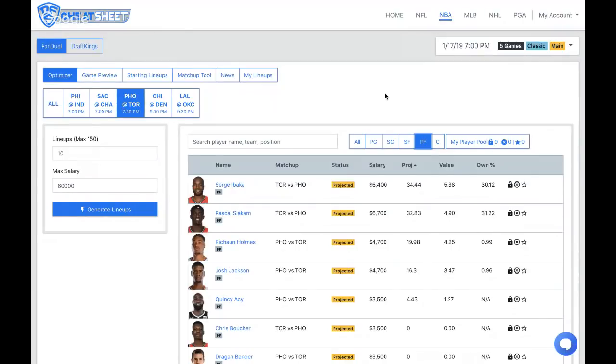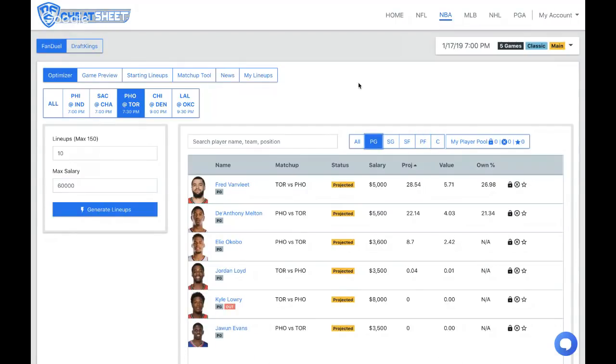Oh, yeah, no, for sure. I knew Lowry was out. I didn't know Leonard was out. So, yeah, that opens up so much on the Toronto side of things. You start off with Fred VanVleet. He's going to get pretty much as many minutes as he can handle. And at a 5,000 price tag, this guy's probably going to be 80, 90% on.